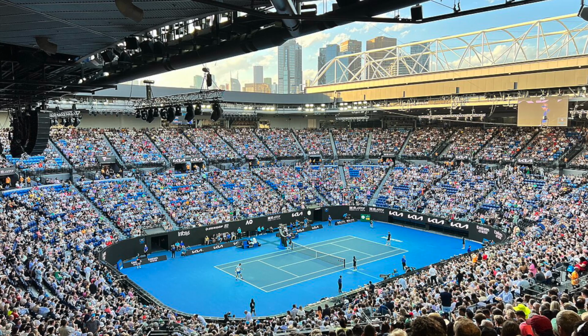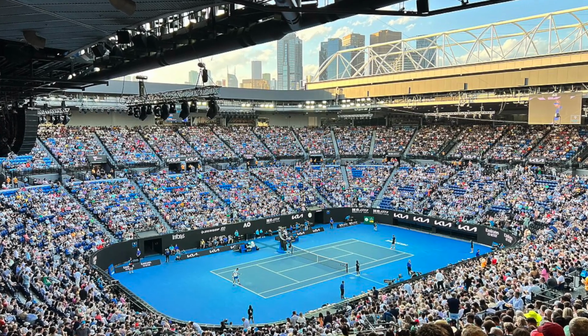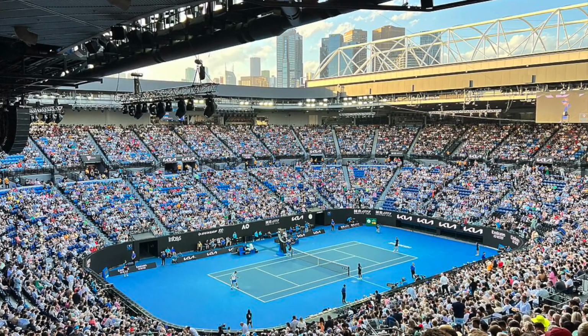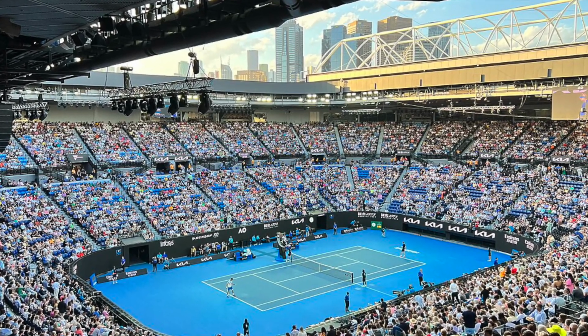You do also have the exposed staircases going up to the upper deck, really not something you see in a lot of modern stadiums and arenas. They did swap out the seats a few years ago. It does look a bit nicer, but still it does show its age, no doubt.